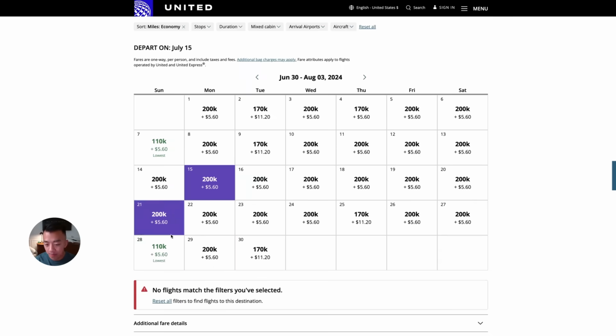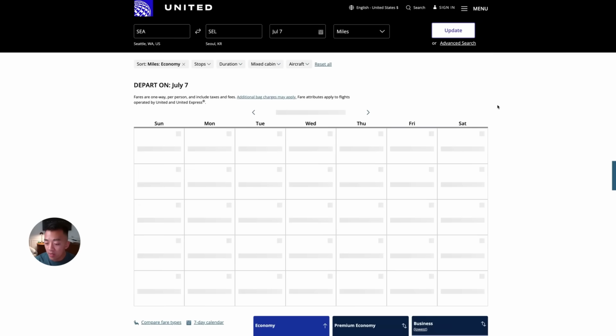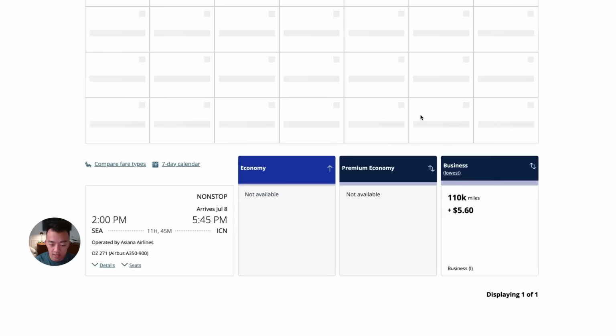Looking at this calendar, we want to look at dates that require the fewest United miles. Again, we're not booking through United, we're just identifying that Saver award space here and using United as a search tool. Let's click on July 7th, for example, because it says 110,000 United miles, which means it might be Saver award space. And yes, it indeed is.